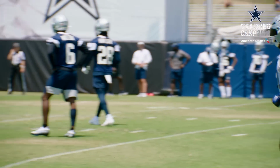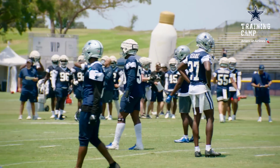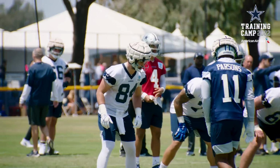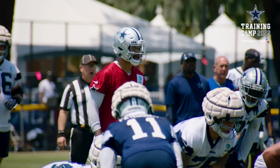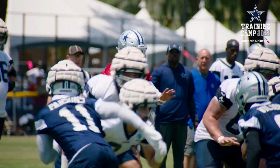What do you expect out of Leighton Vander Esch this year? He's an interesting story because he was a free agent, and he signed just a 1-year deal. Yeah. And so he's kind of betting on himself this year to prove himself again in free agency. All right, let's watch this last play, and then we'll wrap things up.